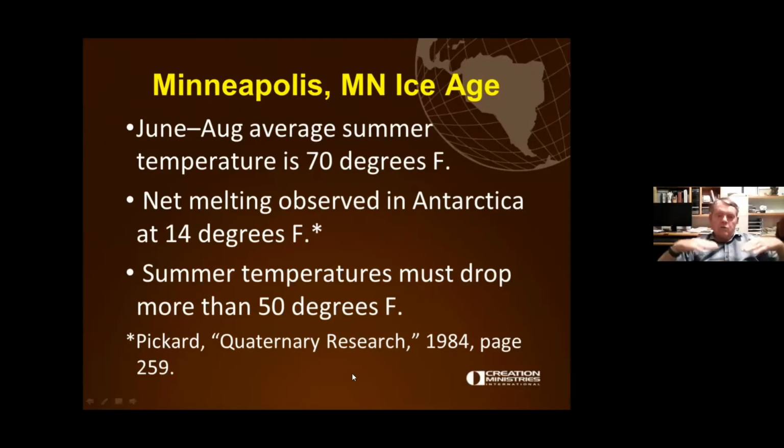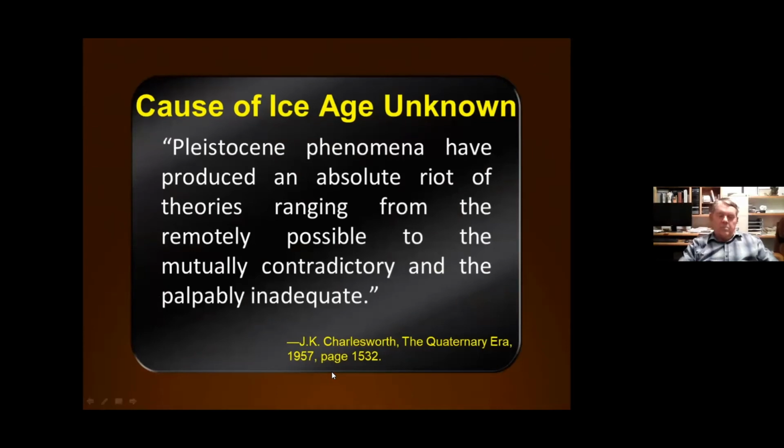In Antarctica, when the temperature warms to 14 degrees Fahrenheit, you get net melting. And that'd probably be the case for Minneapolis, but I would be more conservative and say that temperatures have to drop only to 20 degrees Fahrenheit for the summer average. That's a drop of 50 degrees Fahrenheit for the ice to pile up in Minneapolis and many other areas along the edge of the ice sheet in North America. Where are they going to get a climate change like that? And if they do get a cooling, it dries the air out. Oh, big problem. That's why the ice age is a major, major mystery.